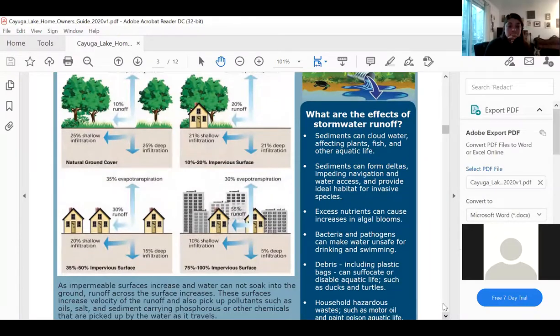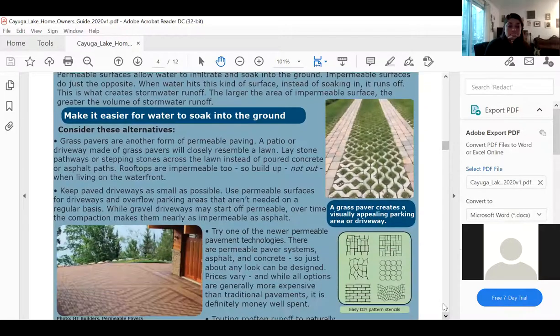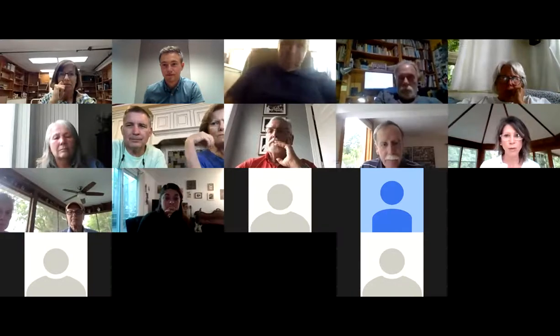It discusses stormwater runoff. I'm not going to go through all of these because you can easily go here yourself. Reducing impermeable surfaces, the idea of limiting your lawn size. You can just scroll through this. This is a free resource. Enjoy it at your leisure, and it will illuminate a little bit more on those 12 steps.